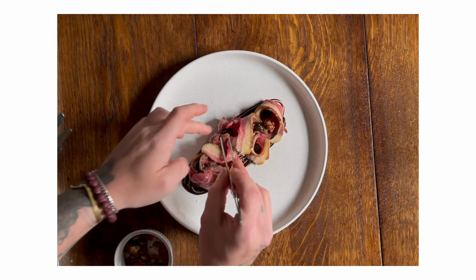A well-designed plate communicates the chef's intent clearly. It reveals why specific ingredients were chosen and how they harmonise. By avoiding overcrowding, the chef ensures this message is conveyed effectively, allowing the diner to appreciate the thought and creativity behind each dish. When a plate is thoughtfully designed with a clear narrative, diners engage more deeply with that dish.